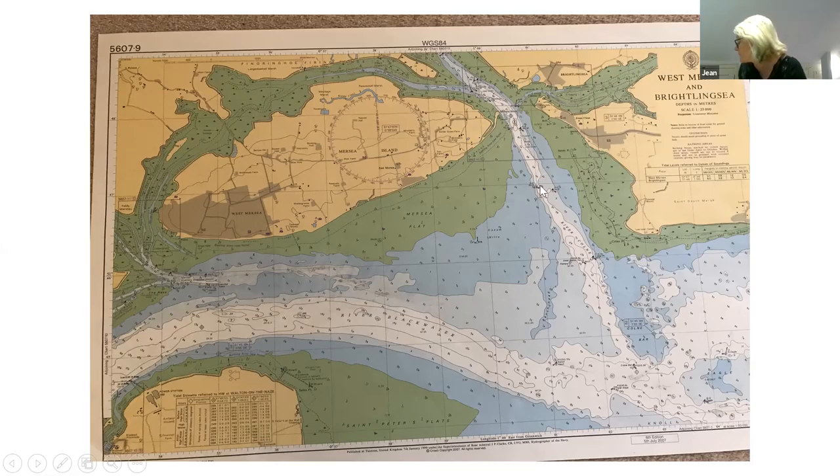Okay. If you're taking the longer route, which is coming down here, you'll see you'll be following more lateral marks. So about here somewhere, you should see a number 8, which is a can shape, and that's a red buoy, and the number 9, which is a green buoy. So those are here somewhere.